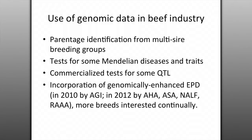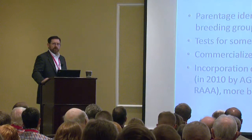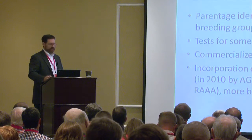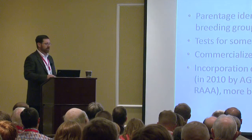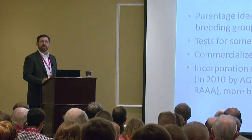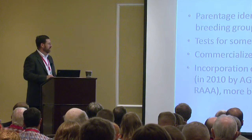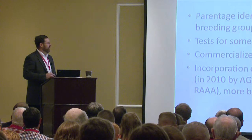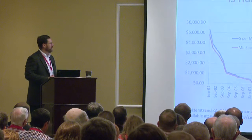We have a lot of tests that are on the market for single gene, what we would call Mendelian inherited traits, red versus black, horn polled, some diseases. But the incorporation of genomically enhanced EPDs is really going strong, and that will continue to be a focus. We have most of our breed associations either trying to implement that or seriously thinking about implementing that. And that alone may not answer all the questions that we might have.